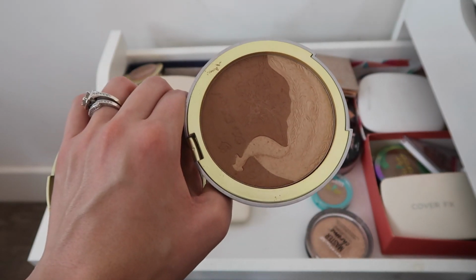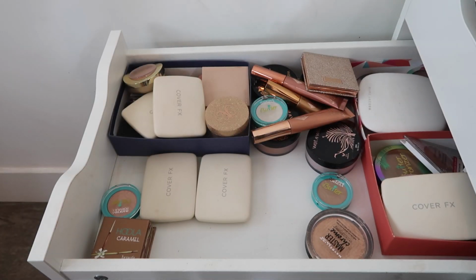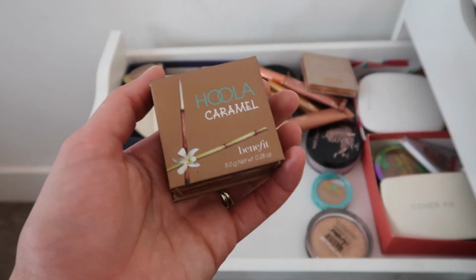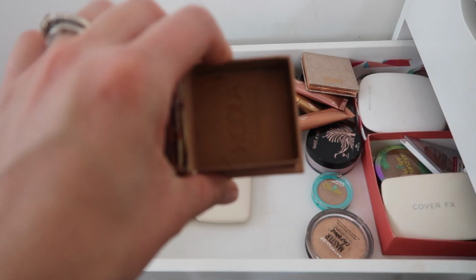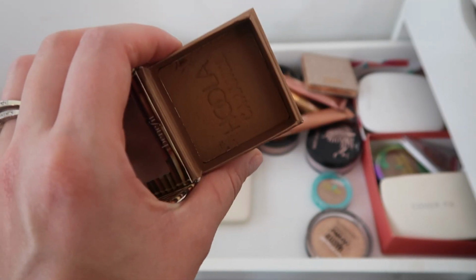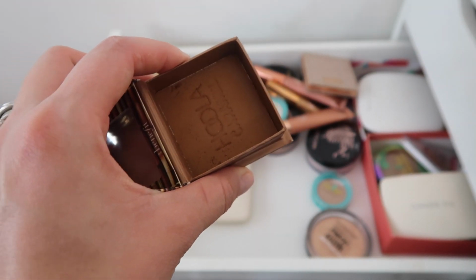So definitely keeping this. I bought it because I really wanted this. I love Too Faced bronzers. It's a little bit less shimmery than Sweet Tea and Chocolate Gold, but it still has a satin finish to it. Next up, I'm gonna keep Hula Caramel for now. I don't know if I'll keep it for more than a few months because it is a matte bronzer, and I'm gonna see if one of my friends, I can think of somebody who this would flatter their complexion better than mine. So I'm gonna pass this along because it's still pretty new.